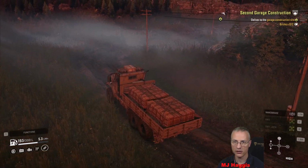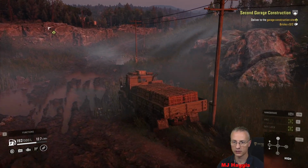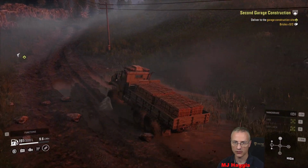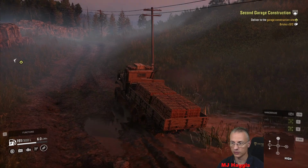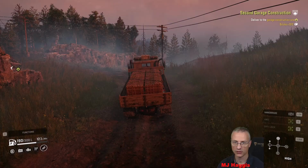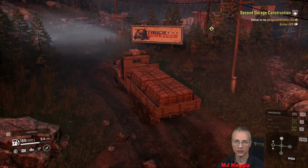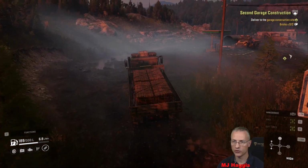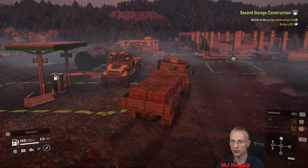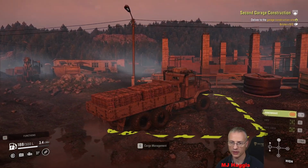Not far to go now. Let's cut close to this telegraph pole. It's all muddy there. Well, you wouldn't think so. We absolutely destroyed that task. Well done, Ankh-Mark 38, Puma 2. Simply awesome.